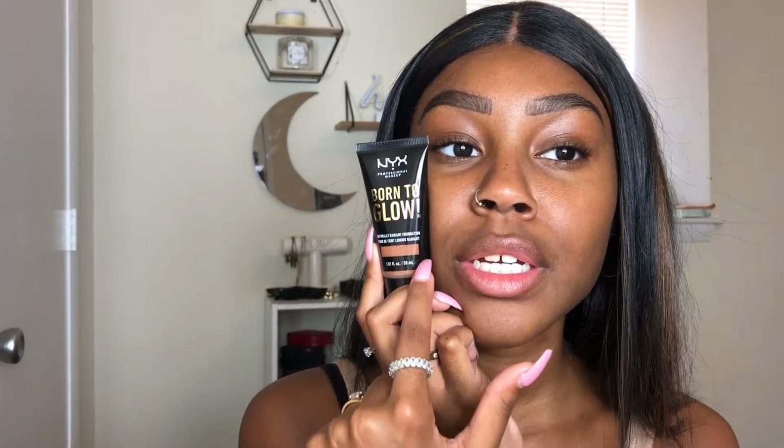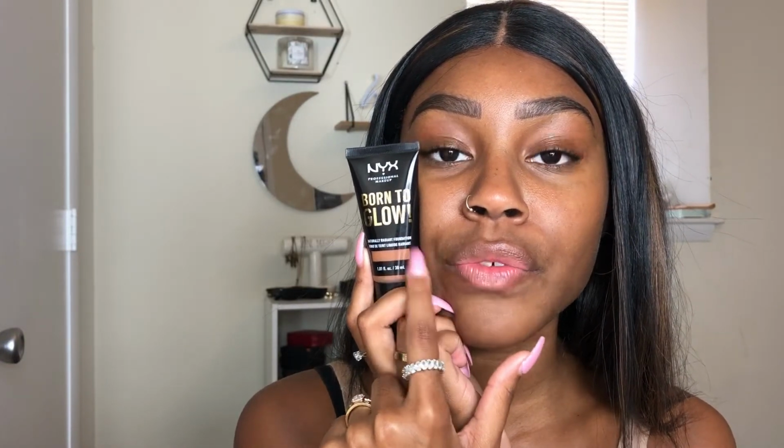I just tried maybe 3 of them and then I found this one that was my shade. It was very easy to shade match and I didn't feel overwhelmed. I got the color Warm Mahogany. You can even tell in the packaging that this is gonna be a good color for me. And it was really a good color when I swatched it.